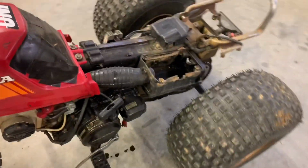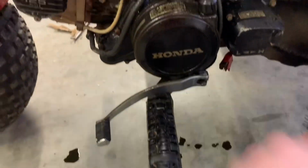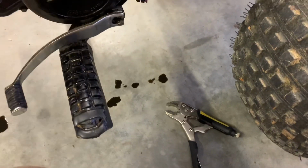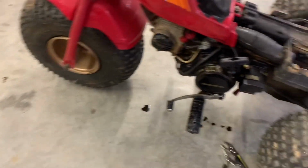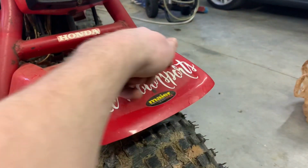Now we are going to try and fix the shifter, which you can shift up, but when you go to go down, the peg's in the way. So I've already tried to tighten this bolt once. We might just try and go for the temporary universal shifter for now. But first, I gotta find that line and stick it back on. And let's not forget the fresh sticker located right here on the front fender.